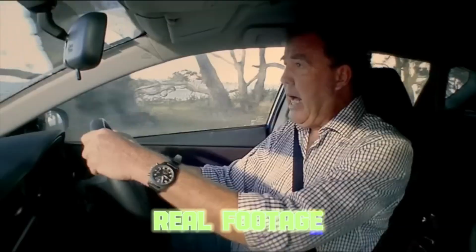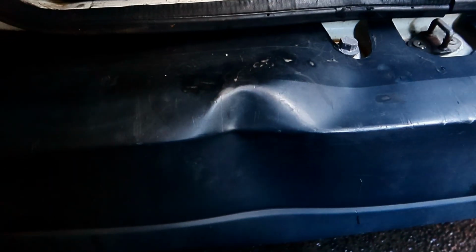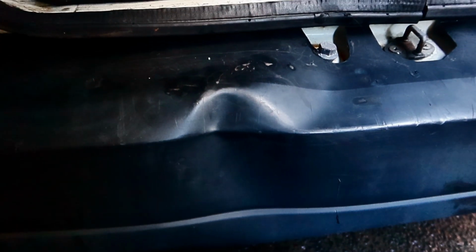One time I crashed a hire car. What happened was there was a massive dent in the bumper, and I mean we did this a bit fresh, so it hadn't set. So I'm gonna give this a go. I'm not sure exactly if it's gonna work or not. It is quite bad. And there's a trick that you can do with hot water.